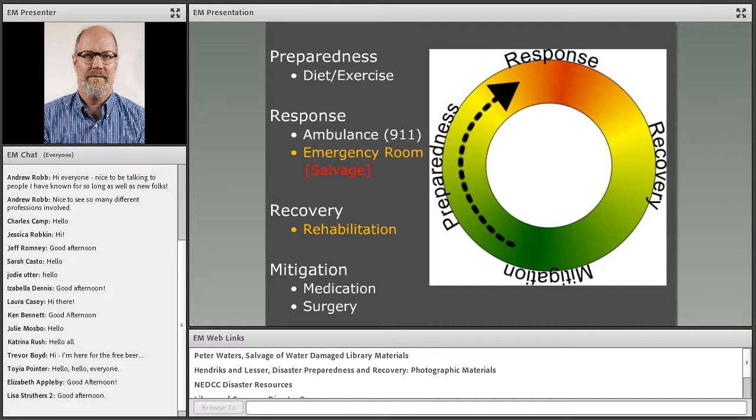So a good way of describing this is, if you have a stroke, response is involved with calling 911, having an ambulance take you to a hospital. Salvage is related to a stroke in the sense that you may start getting some treatment in the ambulance. It's really important to start treating things right away. But even after you're stabilized and you're discharged from the hospital, you still may have a lot of rehabilitation if you have some paralysis, if you have some other issues.